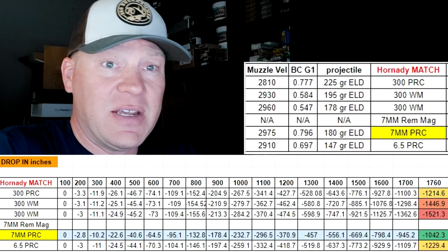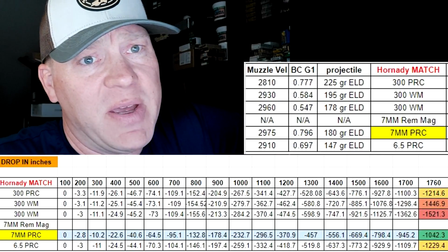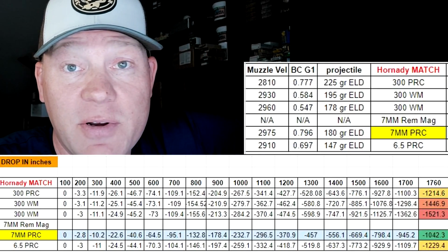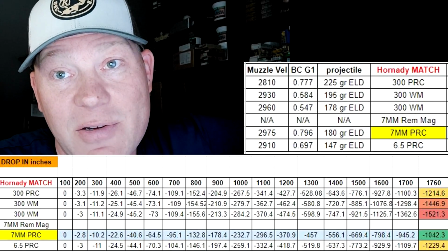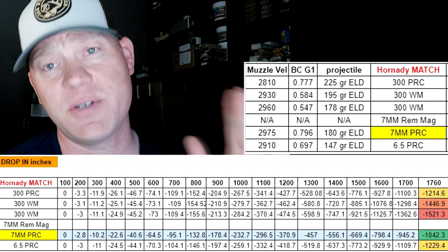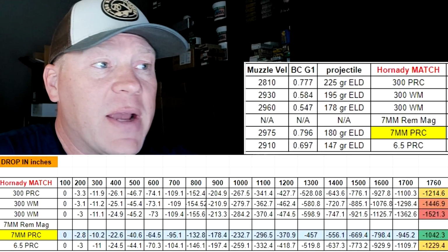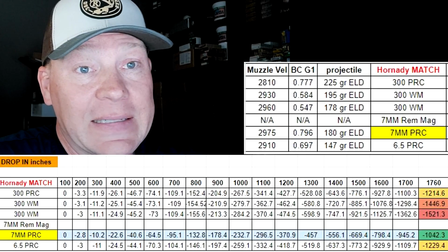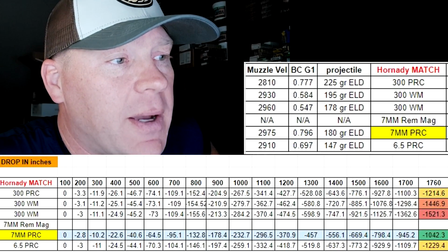Okay, so if somebody tells you, "Oh, I got my 7 PRC or my 6.5 PRC because it doesn't drop like the other stuff does," well, guess what? At 500 yards, it's just about all the same, and the 7 PRC is going to help you out about 2 more inches of drop, and that's it. That's why I made the comment earlier. The 7 PRC, which is the focus of this video, really shines out past 1,000. But if someone makes the argument they got a PRC because it drops less and they hunt, you know, at 500 yards and in, the data doesn't support what they're talking about.